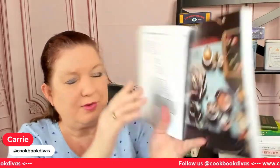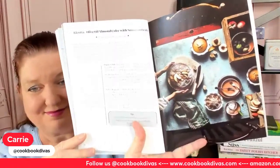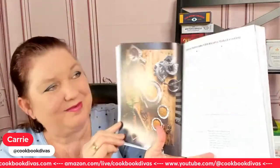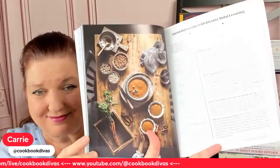So let me just grab an example. This is ricotta olive oil almond cake with summer fruits. And then there's tips to help you create it. This is carrot halwa cake with ricotta malai frosting. And then here is a, I don't know how to pronounce that, so I'm going to skip on.